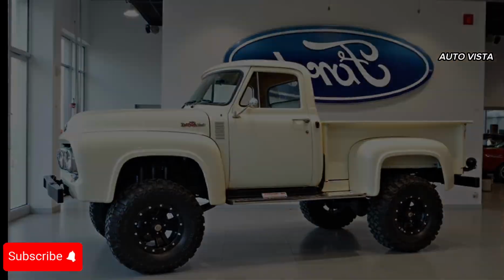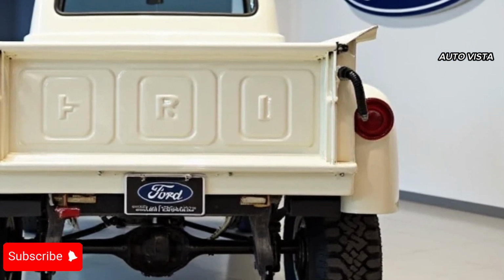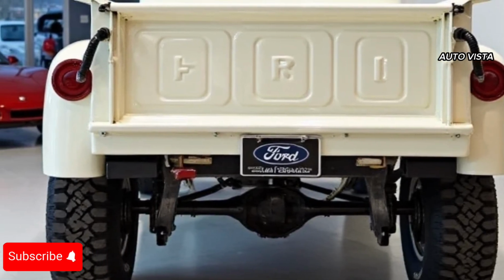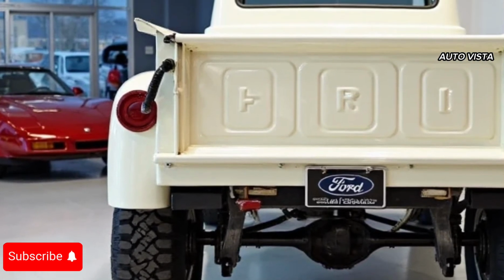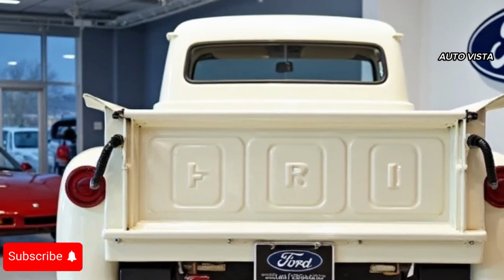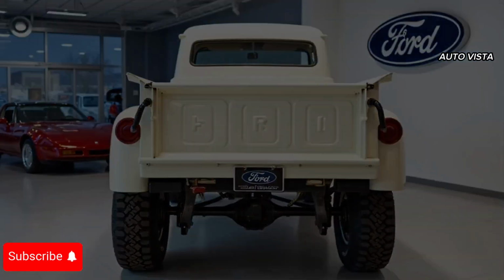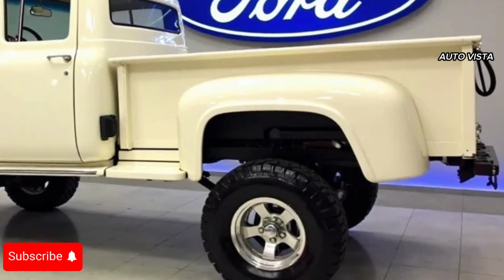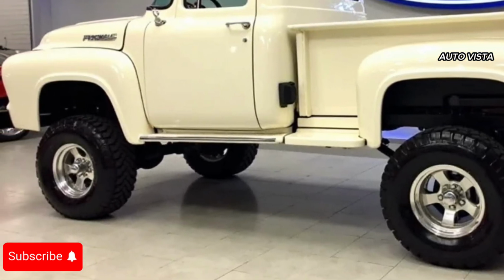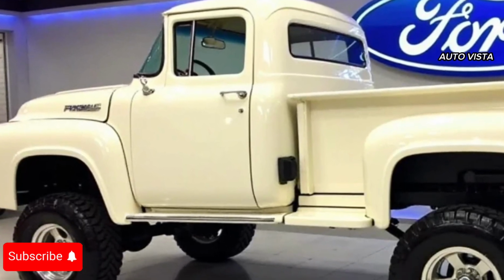The dash is often custom fabricated, blending classic aesthetics with modern tech. The steering wheel, too, classic in design but mounted on a tilt column with electric power assist. Everything feels tight, fresh, and far from the rattletraps of yesteryear. And let's not forget the sound system, because nothing complements that V8 rumble like a custom-built audio setup hiding behind classic speaker grills.